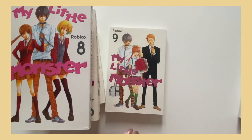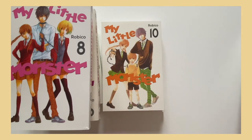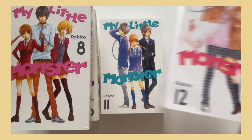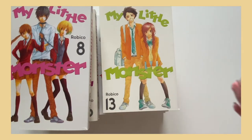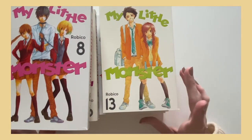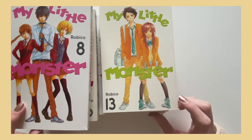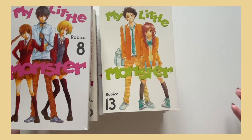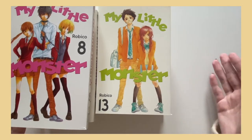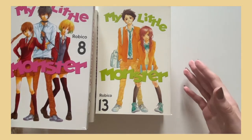9, 10, 11, 12, and 13. Originally, I bought all this except 8 and 11 and 12, but then they came in stock and then I just got them before September ended. So it could be included in my August and September haul. So yeah, that's the first series.